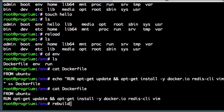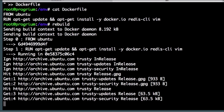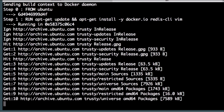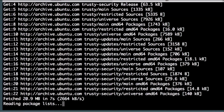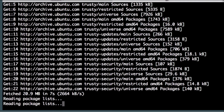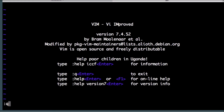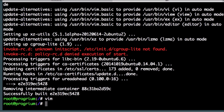And then we're going to run a command called rebuild, which will rebuild the container from inside the container, although it's not really inside the container. So it's rebuilding it, and then it's going to drop us back into that environment. There we are. And so now we have Redis, we have Docker, and we have Vim, as you can see.